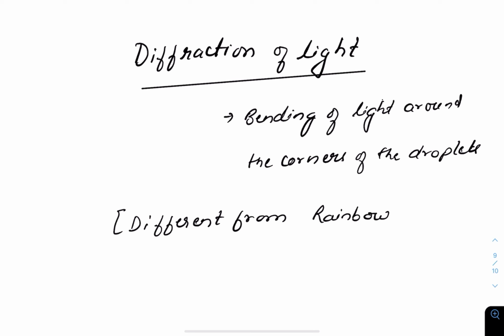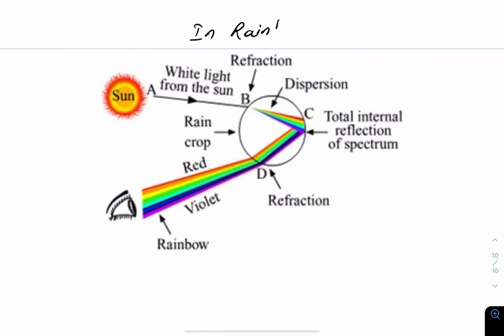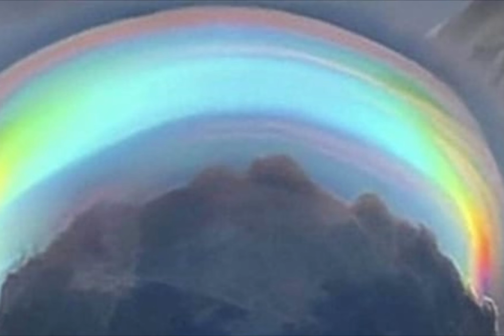It is different from rainbow formation because in rainbow formation, there is refraction, total internal reflection within the water droplet, and dispersion. It does not last more than a few hours because this Pileus cloud is absorbed by the lower clouds due to convection.